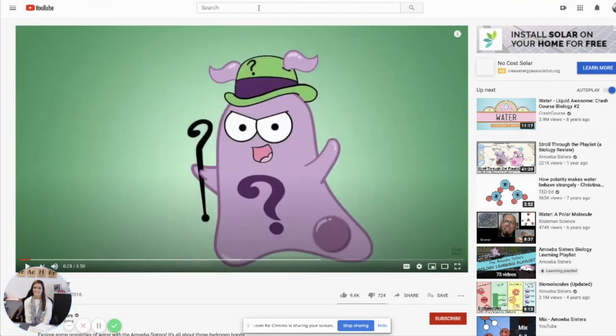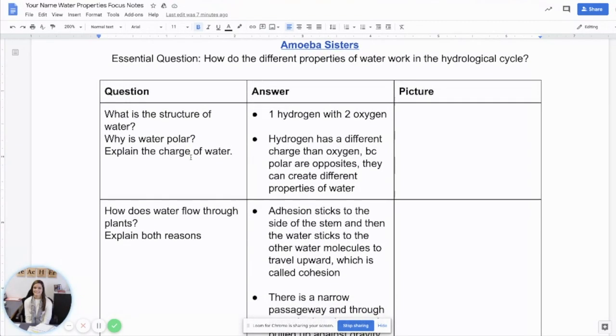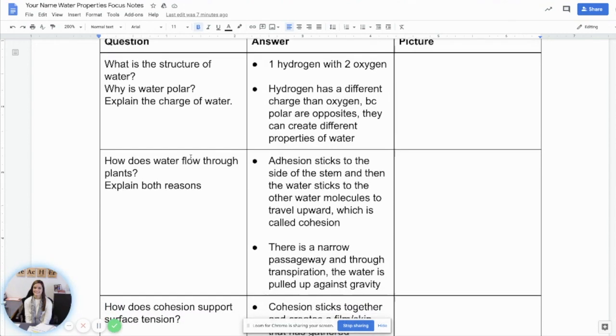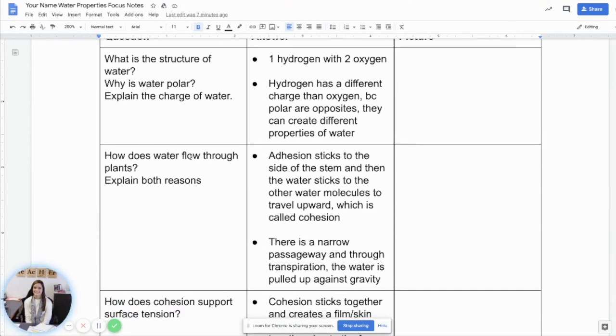All right, let's go to our notes. How does water flow through plants? There are two reasons, so you need to explain both. The first is adhesion: water sticks to the side of the stem or the xylem, and then the water sticks to other water molecules to travel upward, which is called cohesion. There is a narrow passageway, and through transpiration, the water is pulled up against gravity. So adhesion is one way, cohesion is the second. With these working together, transpiration happens and works against gravity.